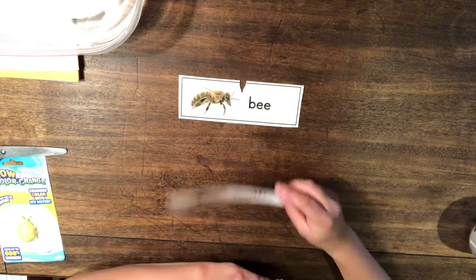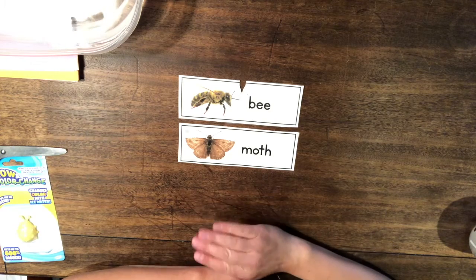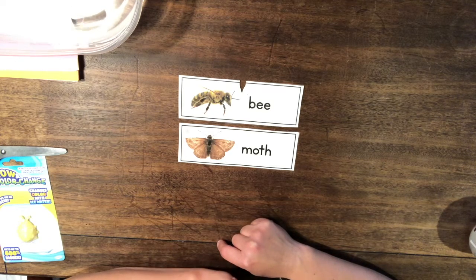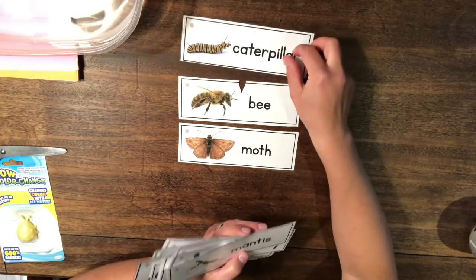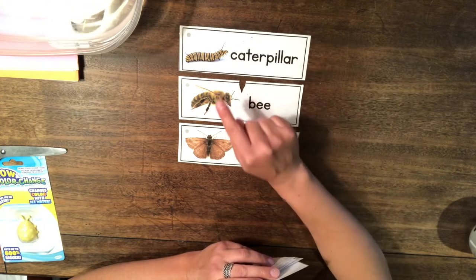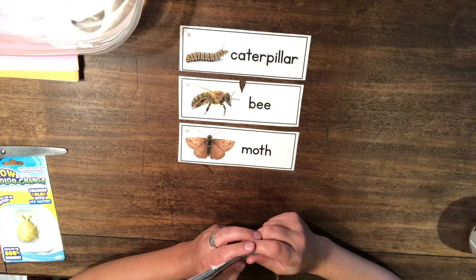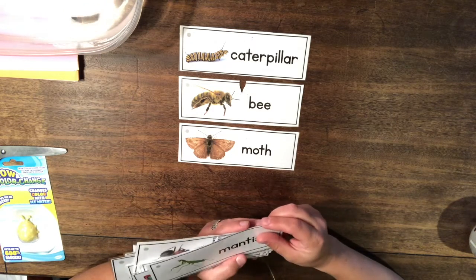All right, ready for our next one? It's a moth. It's almost like a butterfly, but not as colorful. They're really, really attracted to light. So if you're ever outside in your backyard at nighttime, you can look at the lights and maybe see some moths flying near them. Here's a caterpillar. I have never seen a yellow and white and black caterpillar before. I've seen black ones and green ones, and I'm not sure what other colors I've seen.